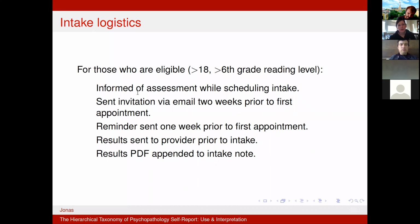So the logistics of doing this. I mentioned this is not applicable to every patient, although we think it's applicable to most adult patients. The individual has to be fluent in English, be at least at the 6th grade reading level, and over 18. That's primarily because all of the scales are normed in comparison to adults. So we do not yet have child norms implemented for any of these. We do hope to develop a child measure in the future, but currently this is just for adults. But for everybody for whom this is applicable, this is the logistics of the assessment.